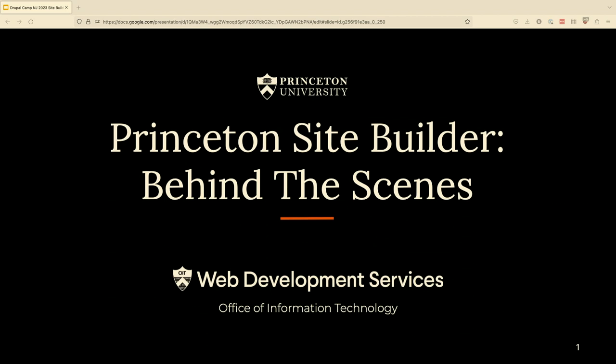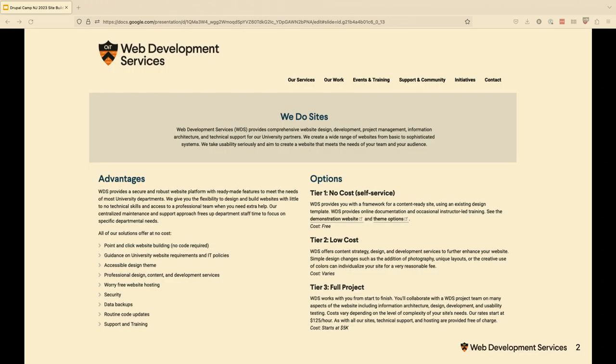Some of you were just in my director Jill's talk about our migration from Drupal 7 to Drupal 9. We migrated to this platform we call Site Builder, which is our Drupal as a service platform for building websites. So this is who I work for, Web Development Services and OIT. It's just a screenshot of our website. So Jill always likes to say, WDS, we do sites.